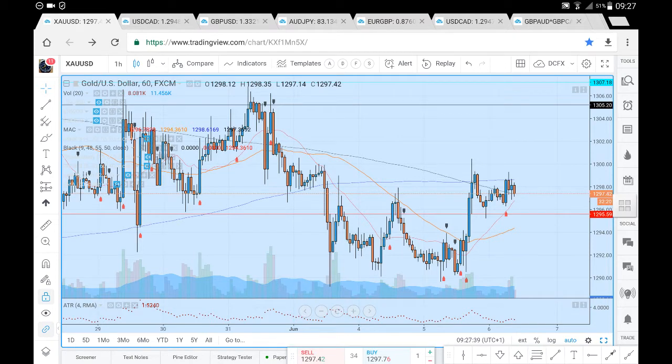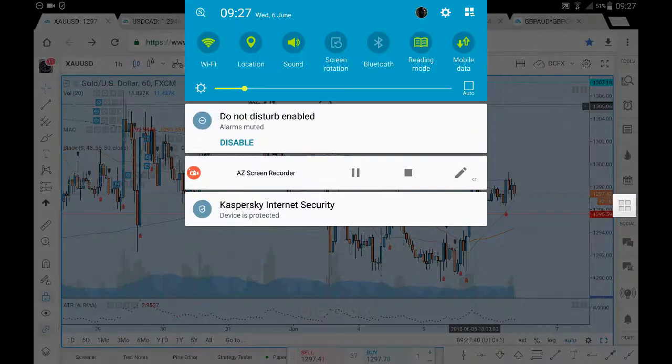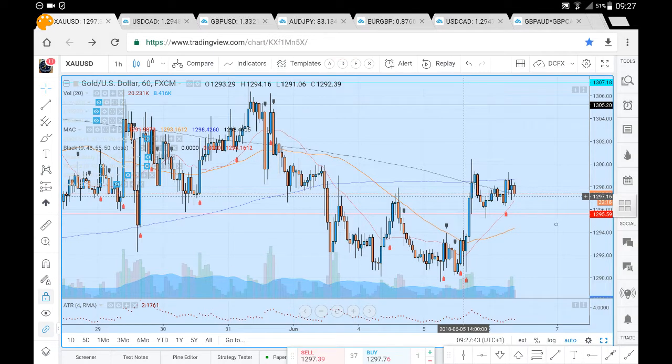So this is the XAUUSD analysis for Wednesday the 6th of June. Now let's just have a look at our prices and where prices may likely go. So we've had price come down towards this 12.90.